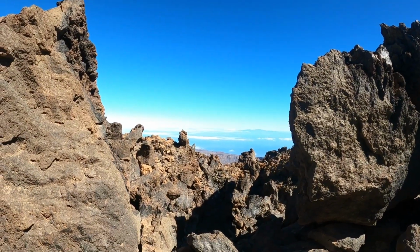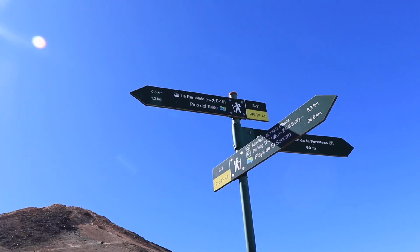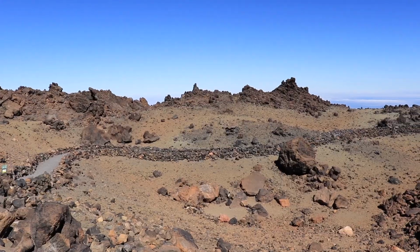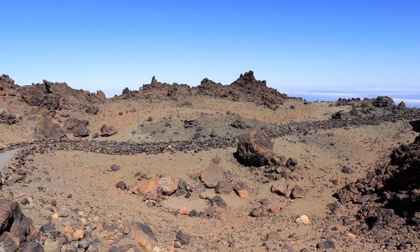This is unreal. Like just a really insane landscape. I know it's a volcano, but still, crazy. Once I saw the sign and the tourists dressed in jeans, I knew that I was close. Let's go.